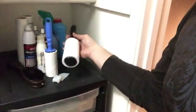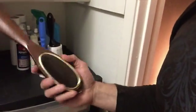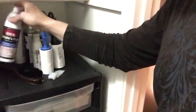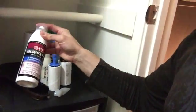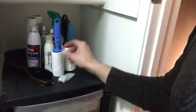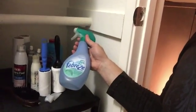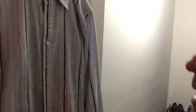I've got several lint rollers. I got a shoe brush or a shoe horn, and then a brush for suits. If you have athlete's foot problems, to prevent it I'll just spray that, especially in sneakers after I've been working out, just to prevent any kind of fungus buildup. And then just a good old-fashioned Febreze. If you're at the club one night, Febreze a shirt that may stink, and then put it up on your hook and just let it air out.